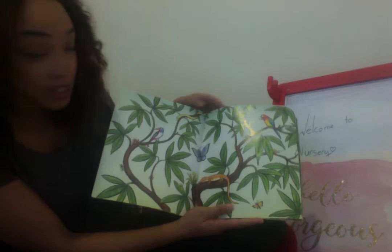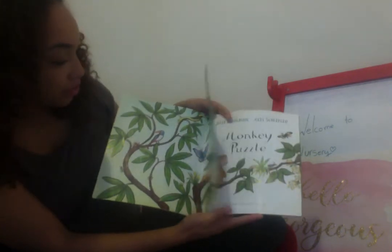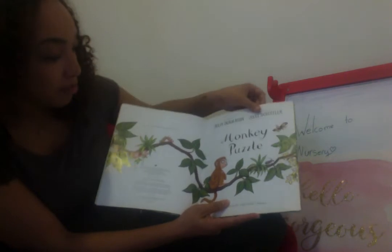Some more animals here. Let's have a look. Or insects too. Monkey Puzzle.